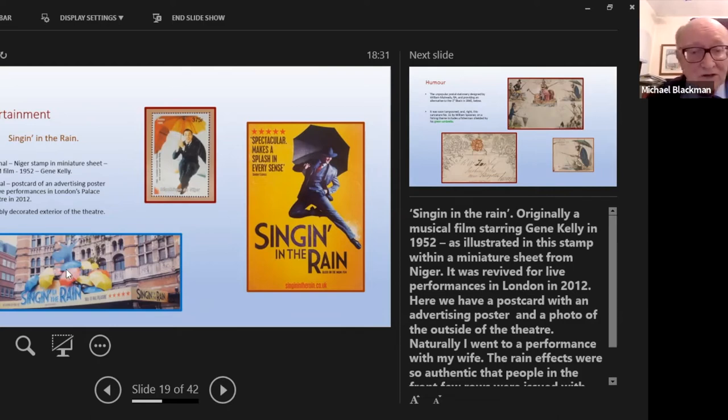And not surprisingly, we went to see this, and it was quite authentic. The people in the front few rows were issued with disposable plastic coats because the enthusiasm of the guy in the rain, and they had quite a lot of water around, meant that they would get quite wet. So it was quite fun.